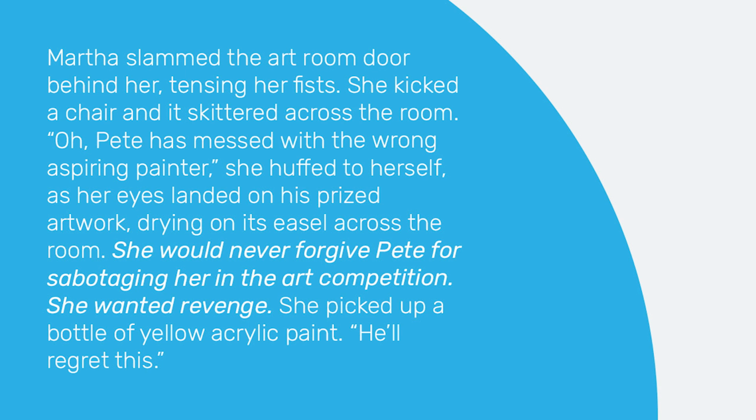So let's combine the two previous examples to have a piece that uses both showing and telling to convey its ideas. Martha slammed the art room door behind her, tensing her fists. She kicked a chair and it skittered across the room.